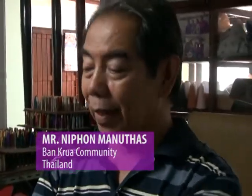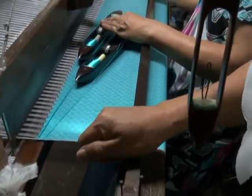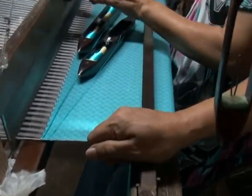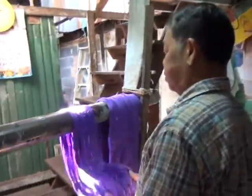Maybe you can explain what she's doing now. This is the order from the housing authority. It's about 200 yards. This fabric we call Louis Vuitton design. You can see on the fabric there are two kinds of color, like small check here and small check here. That is Louis Vuitton design. The order from housing authority.